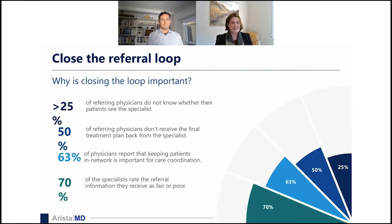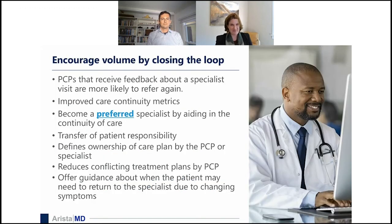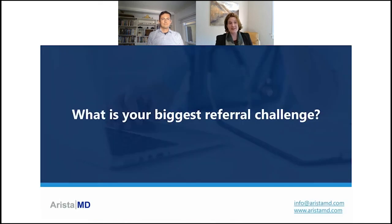Oh, little mistake from the marketing person on this slide. I will send these slides out, but these are some of the complaints that we hear and some statistics around closing that referral loop and why it's important. And then here's what it does. It maintains your relationship. It increases your volume. If you can confirm the insurance eligibility instead of flipping through your spreadsheet, if you can avoid those failed faxes and you can just really easily send over the patient history, that's the provider you're going to choose if you're the referral coordinator on the PCP side. So we want to encourage that volume. So what's your biggest referral challenge?